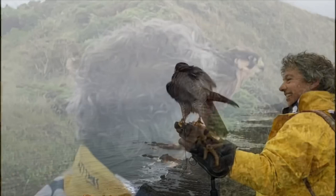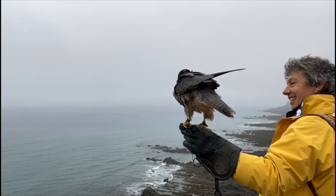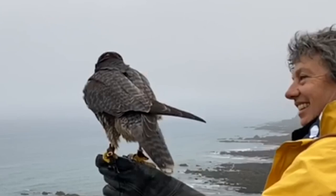Rousing is something that all falcons do before they fly. It gets everything in the right place. It's a bit like doing a kind of final check before you take off. It's where you get the expression to rouse yourself, to get going. And all falcons do this.